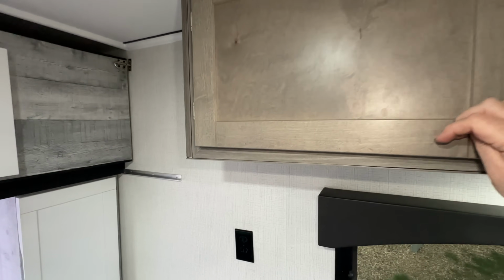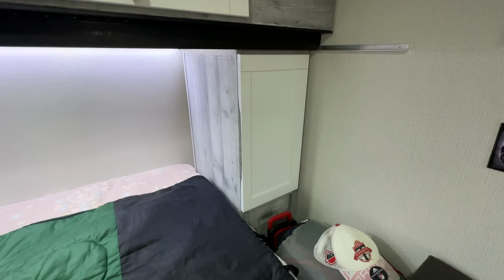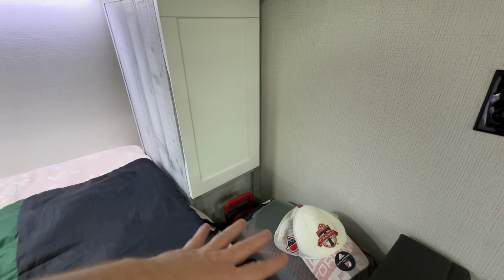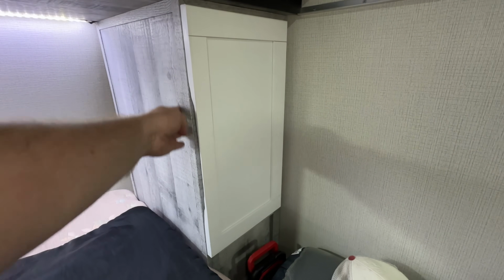All right, moving on from the dinette area, we're going to get into the bedroom area. And you can see that down here, it's the same material that you see right here. Not the white, but the gray wood.